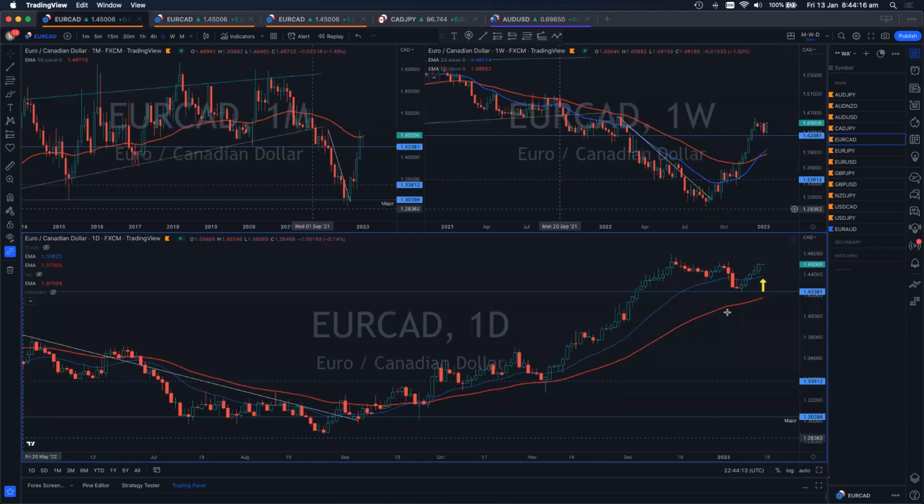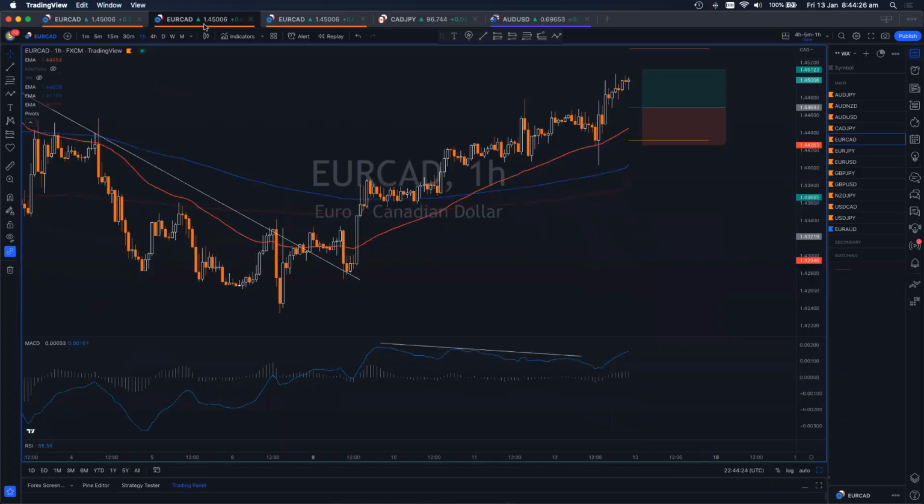Right, Euro CAD. The trudge upwards continues. We're getting near these highs now. We're kind of at these highs. So is it stalling or has it still got momentum? All right, we look at the MACD. We see it has been dropping off. And after yesterday, Euro got some more bullish strength after this pullback, and it's ramping up again.